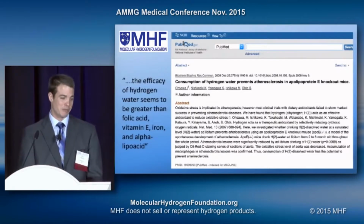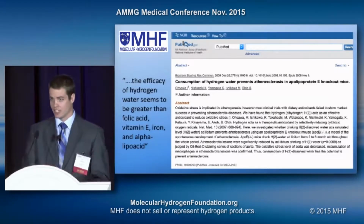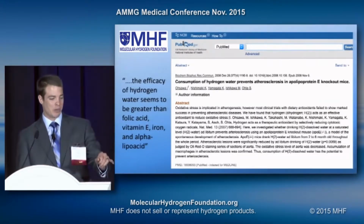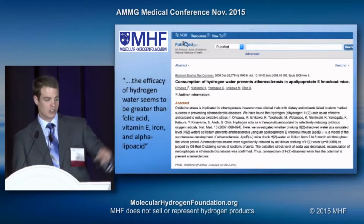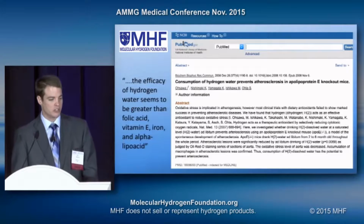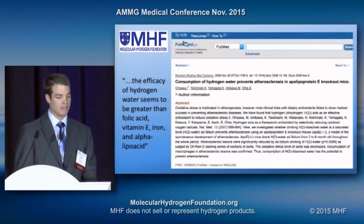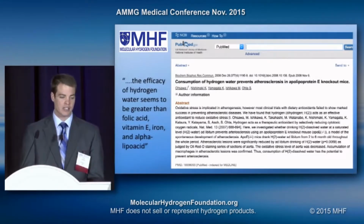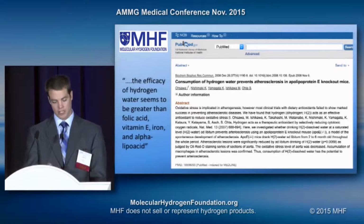Here, this is pretty powerful here. Consumption of hydrogen-rich water prevents atherosclerosis in apolipoprotein E knockout mice. So when they have this genetic knockout, they're going to get atherosclerosis very easily. Hydrogen, this is part of the quote here. The authors in the article state when they compared these results to other things, the efficacy of hydrogen water seems to be greater than folic acid, vitamin E, iron, alpha-lipoic acid, and other things in preventing this atherosclerosis. So again, very powerful. Plaque buildup diseases and inflammation.